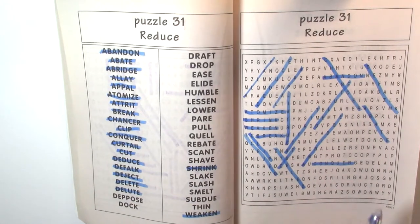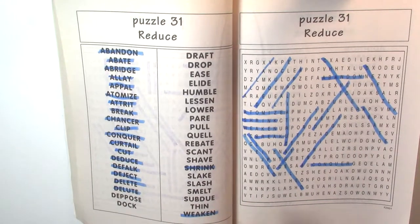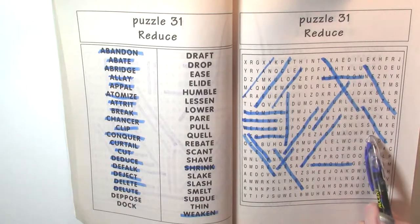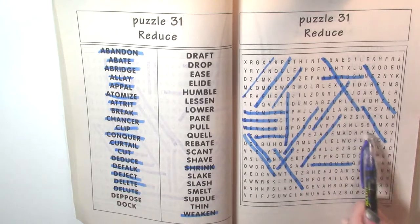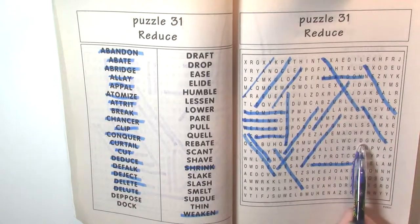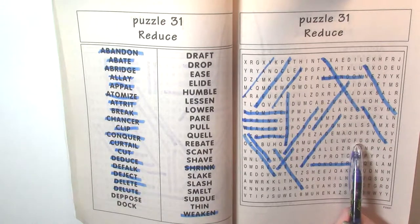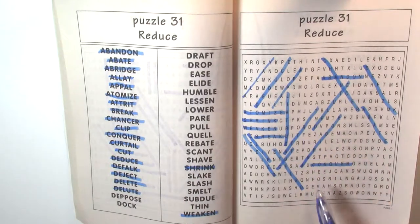Crud! Another good thing to check for is double letters. So we have two P's next to each other. We can search for that. I feel like it's around here somewhere. I feel like there's a lot of the right letters in this general area. But I also feel like it's not over here at all. So probably one or the other. D-E. I should look for the other D's as well.